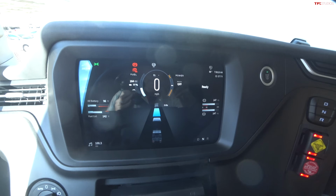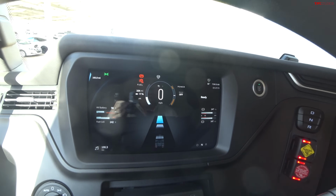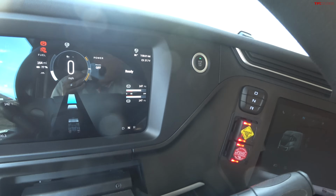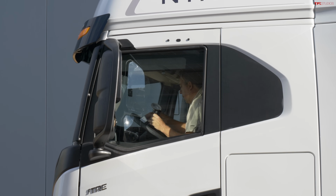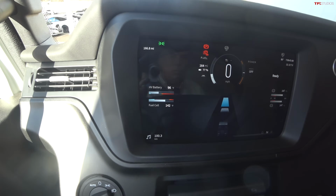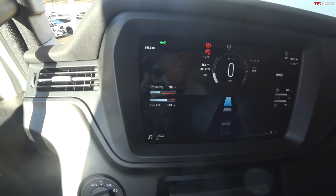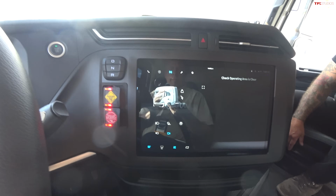So here is my dash. This is a pretty large screen, very large digital display. Here's my air pressures, 147 PSI. I also have some battery and fuel cell temperature. So similar to a temperature gauge on your normal passenger vehicles, right? Where you have your temperature for, say, your transmission, or your temperature for your engine, engine oil temperature. That's what we're trying to offer the drivers here.